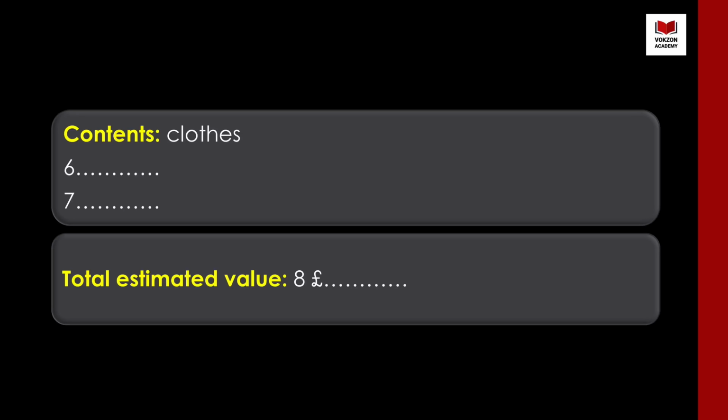Anything else? Yes, there's also some toys. Okay, and what is the total value, do you think, of the contents? Well, the main costs are the clothes and the books. They'll be about £1,500. But then the toys are about another £200. So I'd put down £1,700.